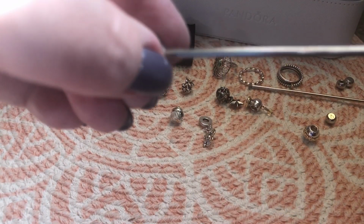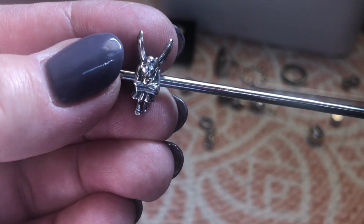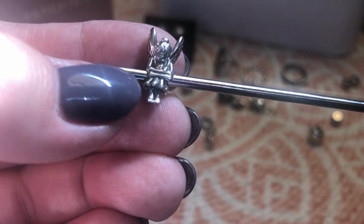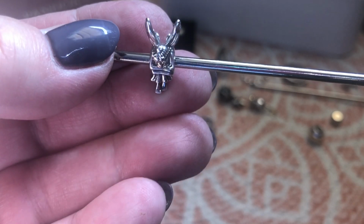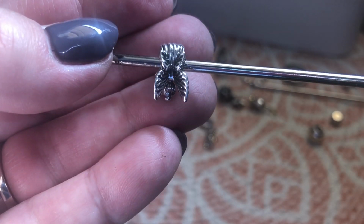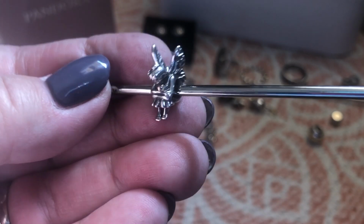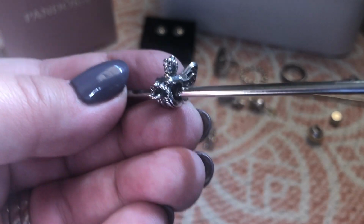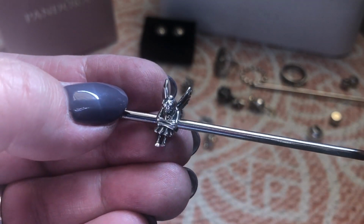Okay, and one of my favorite, this is the Garden Nymph. Beautiful, beautiful charm. She's cradling a little heart, 14 karat gold. A lot of details on her wings. Her little feet. Not a lot of gold, but she's still a two-tone.